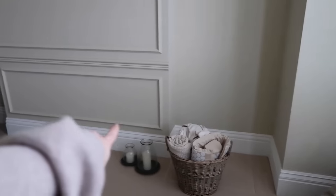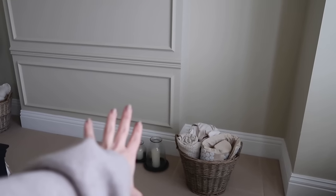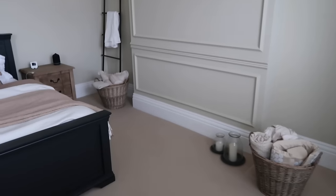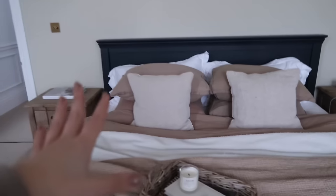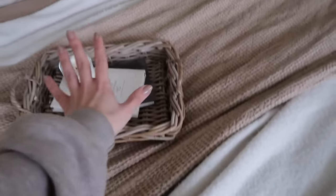And then maybe the basket next to it, and I'll just rejig that and pop some nice throws in it, and that's that. Because I don't feel like we need two throw baskets in here, so I'll probably take one of those downstairs. But apart from that, this is how it's looking. I've just got linen bedding with this cozy and then waffle, so it's a mixture of textures.